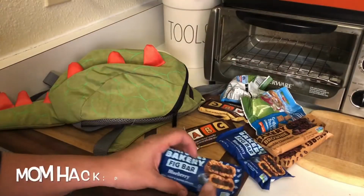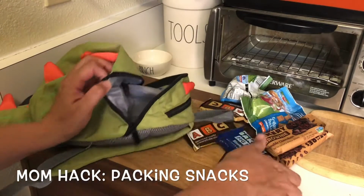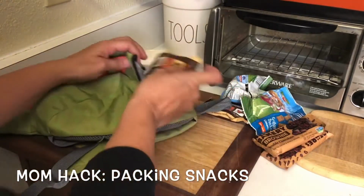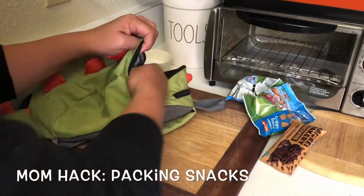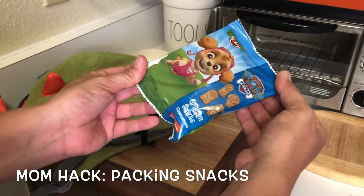My next mom hack is packing snacks. Now, I will make sure to pack a good variety of snacks in my son's backpack that is small enough for him to carry himself, and a lot of these are very filling. And these Paw Patrol cookies, even though my daughter can't have them, I will bring extras just in case somebody else's children would also like a snack.